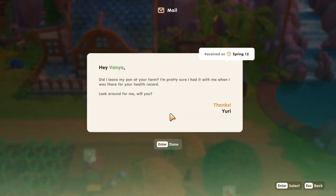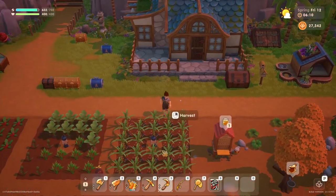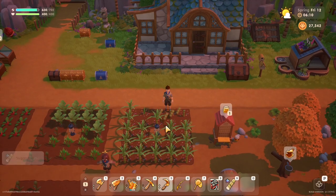Hey Vanya, did I leave my pen at your farm? I'm pretty sure I had it with me when I was there for your health record. Look around for me, will you? Thanks, Yuri. Yuri, you were here a long time ago. Did you only just now notice that your pen was gone?